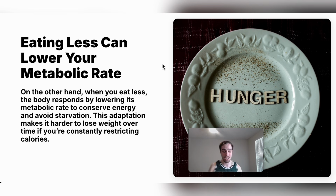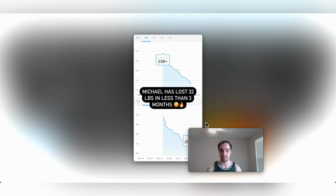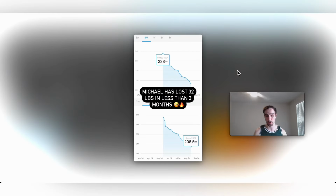You can focus on doing weight training over cardio, get a bigger boost in your metabolic rate, and lose more in the way of body fat, get all the other benefits that we talked about without having to count, track, or restrict calories. And this is exactly what Michael was able to do, who works long hours at his desk. He's a very busy guy, and he did try counting and restricting calories in the past with an in-person trainer, and he lost 32 pounds in less than 3 months.